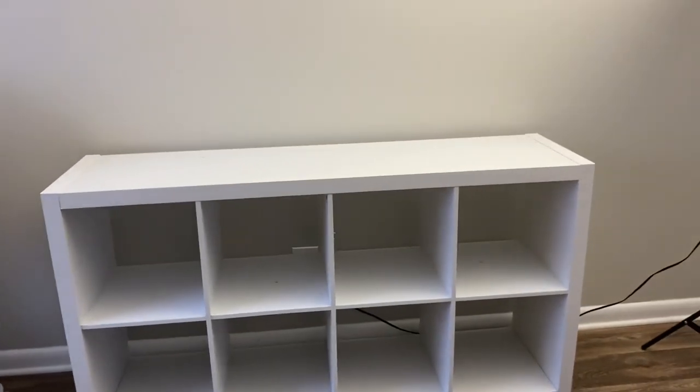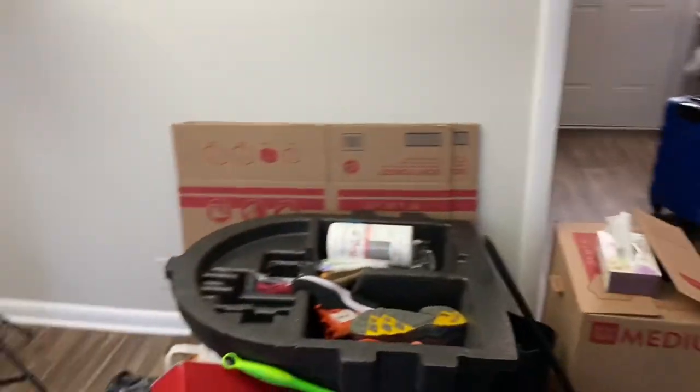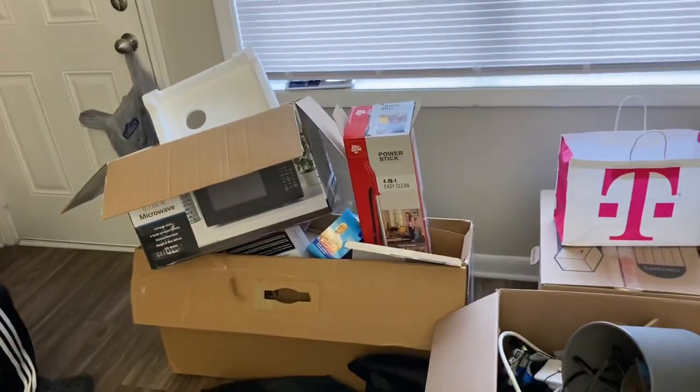Instructions. Yes, great job. That's what I love to hear. And I got a lot more stuff to do. We just sorted everything out, so we won't have to do it later.